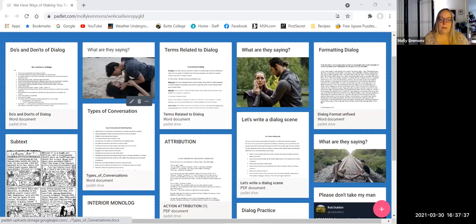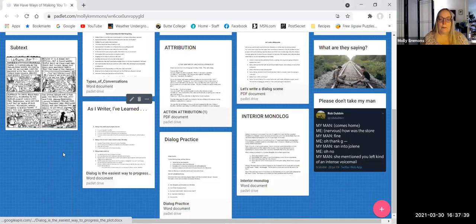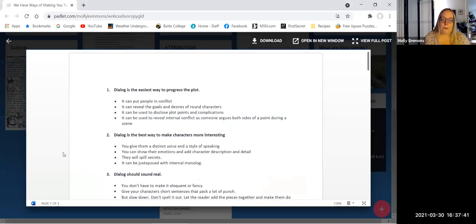So first of all, dialogue is the easiest way to progress the plot because it can put people in conflict. It can reveal the goals and desires of round characters. It can be used to disclose plot points and complications. It can be used to reveal internal conflict as someone argues both sides of a point during a scene in their own head.